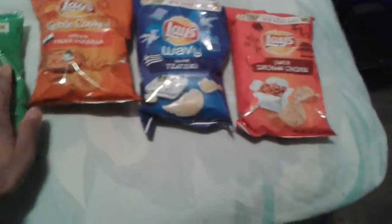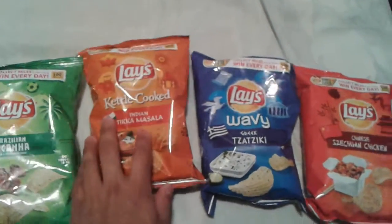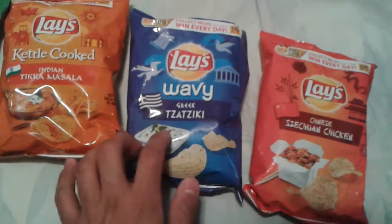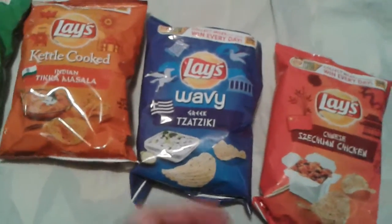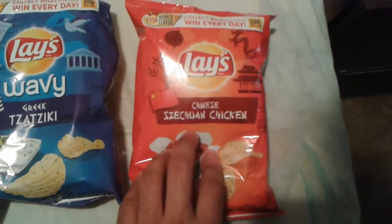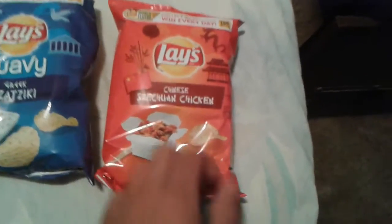So you got four flavors here. You got Brazilian Picanha. You got kettle cooked Indian Tikka Masala. And you have wavy Greek Tzatziki, or Tzatziki, however you pronounce it. And you have Chinese Szechuan Chicken. Assuming if I'm mispronouncing that, apologies.